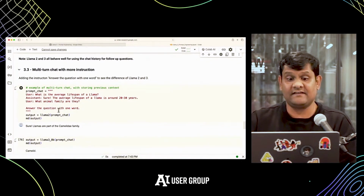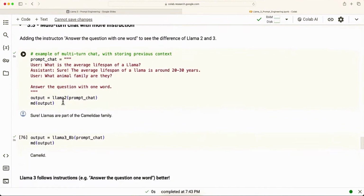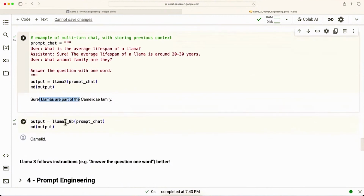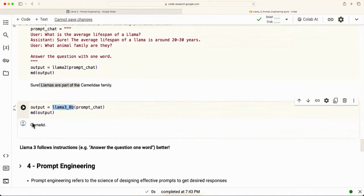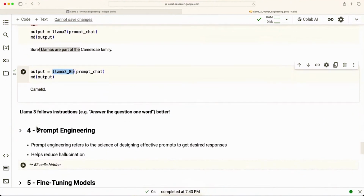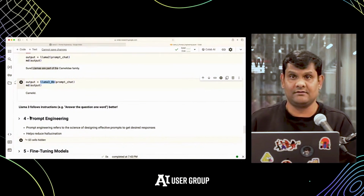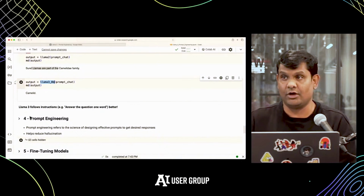So here, now let's get a little bit more specific. And now I'm going to be saying, hey, this is the context, but I want you to answer in one word. I don't want you to be too chatty, right? And when I ask Llama 2, it still says, hey, llamas are part of the Camelidae family. Great. Now the same thing with Llama 3 8B. Now it is no longer having longer sentences, but it is sticking to the point and saying it is camelid, right? So Llama 3, the takeaway here is it follows your instructions much better than Llama 2. And it all depends upon how you are prompting these models.